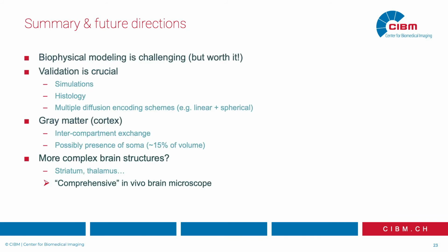So to wrap up, I hope I've conveyed that biophysical modeling is challenging, but definitely worth it. For our field, validation is absolutely crucial. So we have to start from simulations, but also use histology. And more recently, also multiple diffusion encoding schemes, which can really provide very rich information. And so regarding the gray matter, or at least the cortex, we need to account for intercompartment exchange.